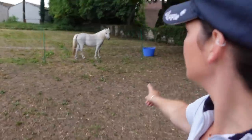At the moment, the field's set up. Bonnie is in her little pen there. Of course, she's a bit fat. And then Lara, Ember, and Harry are all together, which is quite harmonious, I have to say. But it does mean that I need to feed them very separately because Ember is definitely the boss.